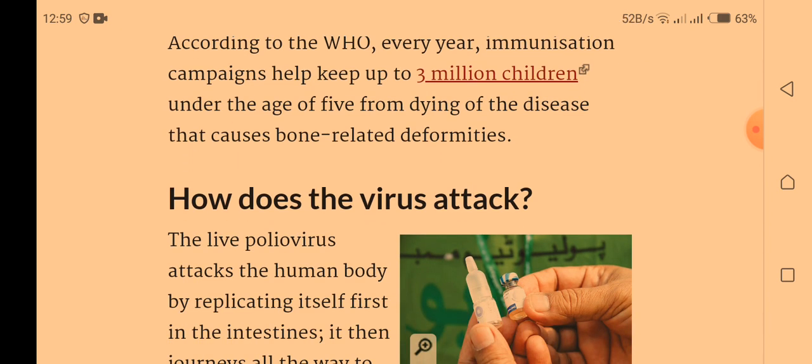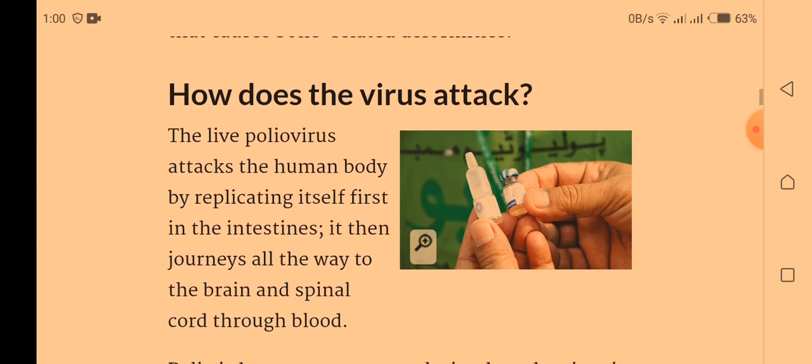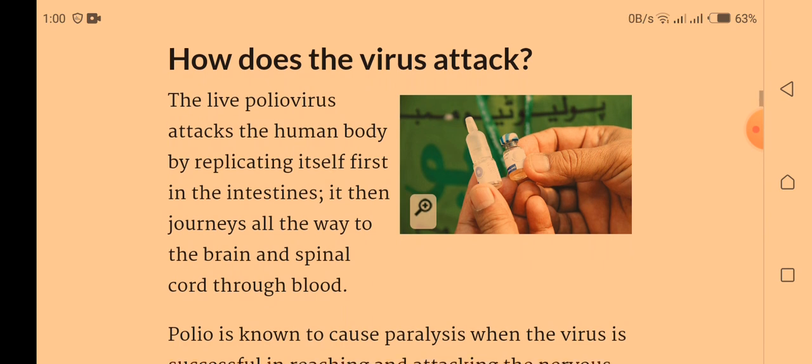How does the virus attack the body? The live virus attacks the human body by replicating. Replicates means make copies of itself, first in the intestines, and then after the infection of the intestine it journeys all the way to the brain and spinal cord through the blood.